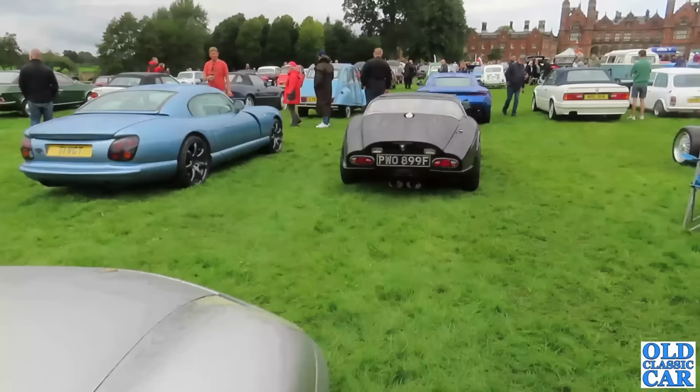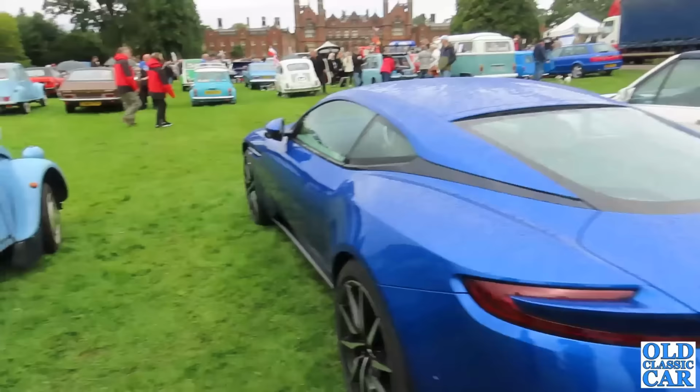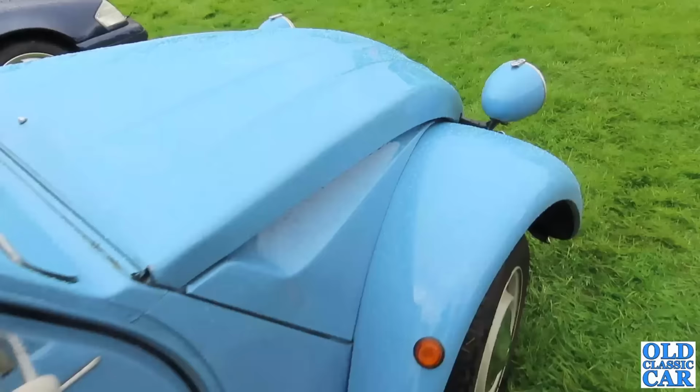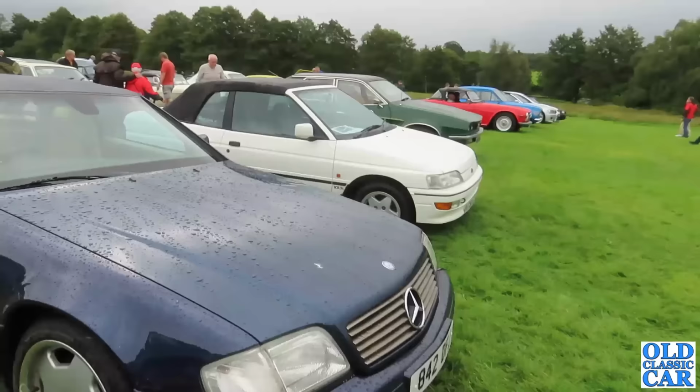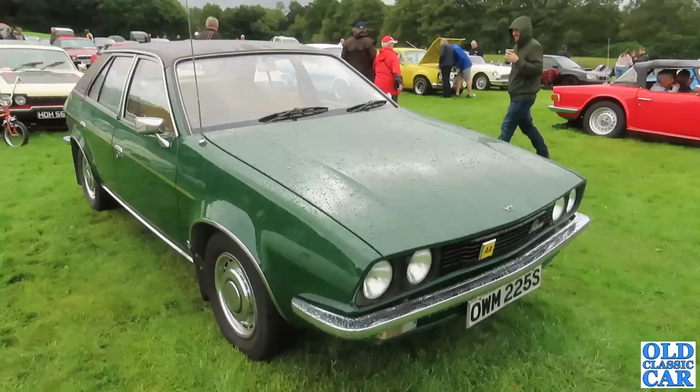Just have a random walk around. See what we may have missed before. Polished, isn't it? Because it's loads of tiny bubbles. Yeah, lots of polish on there. Big Aston. Great little Deux Chevaux. Two more over there. Show off. Let's have a closer look at that Leyland Princess now that it's stopped raining momentarily, at any rate. So the original Wedgie Princess.